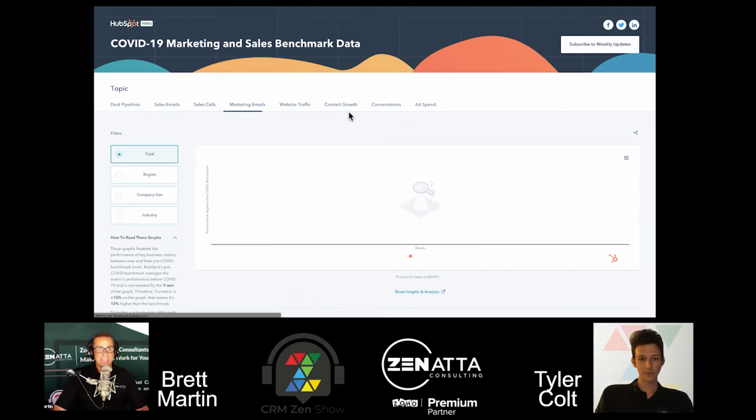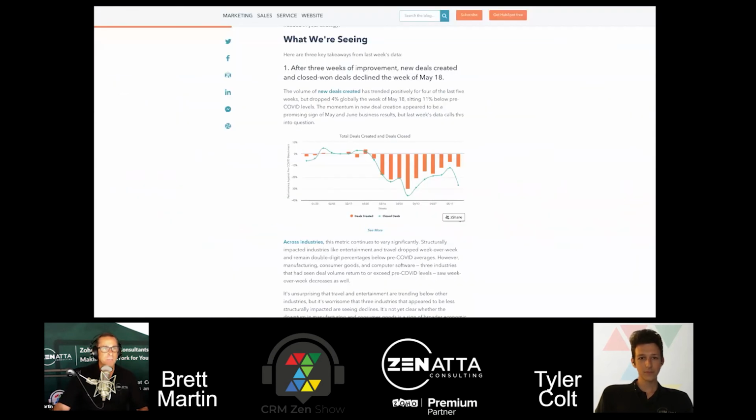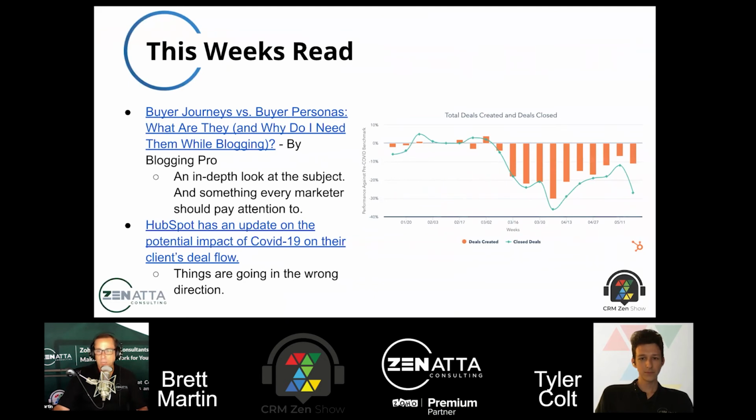I guess if you aggregate and anonymize this data, I think it's fascinating to look at. I loved it. I don't know if Salesforce is doing something similar. I know Zoho is not, but it's some great data. So worth taking a look at. It's a great read. There you go.